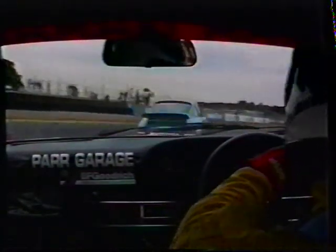Lead changes. David Lees loses the lead to Serge Davis under braking for the left-hander at Brooklands, and fights back. Retakes the... No, he doesn't quite. Gets his nose alongside the rear wing of Serge Davis's car, but can't quite find his way past. To see how complex that complex of corners is, so to speak. Not only are you fighting to keep the car on a decent line, you're also changing gear all the time, flicking through those little corners. So it's a very demanding part of the circuit.